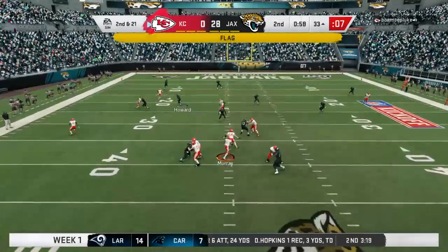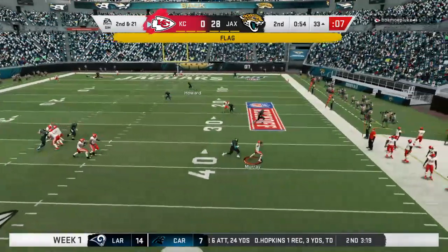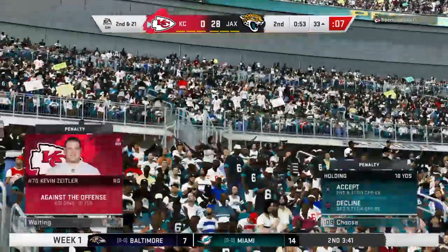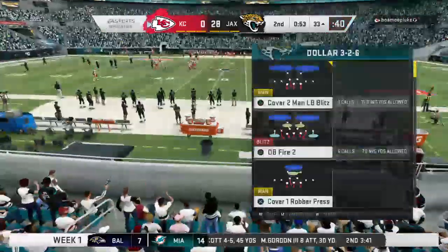On second down, here's Murray. Flush to his right. Incomplete, but a penalty flag is down in the backfield. Let's get the call.